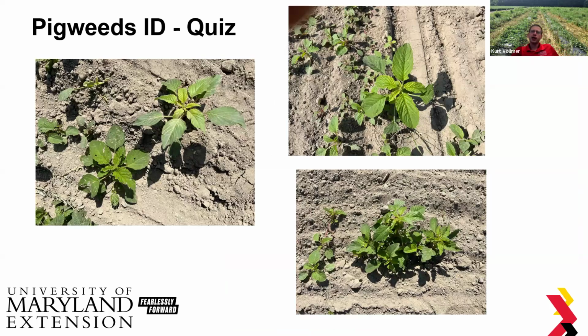So just a little bit of kind of a pigweed ID quiz, because a lot of times, most of the fields I've visited lately, we've had a combination of either Palmer amaranth or smooth and redroot pigweed. Now, in the picture on the right, two different pigweed species, but if you look at the picture on the left, two different, very large pigweed species. You see one that's more of a darker green color, and above that in the top right-hand corner, one that's a little bit more of a lime green color.